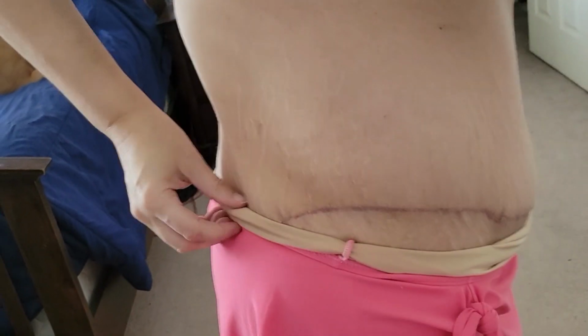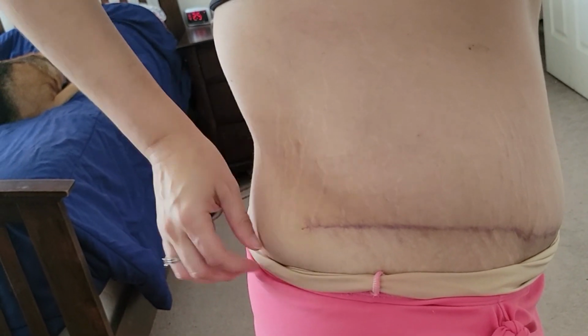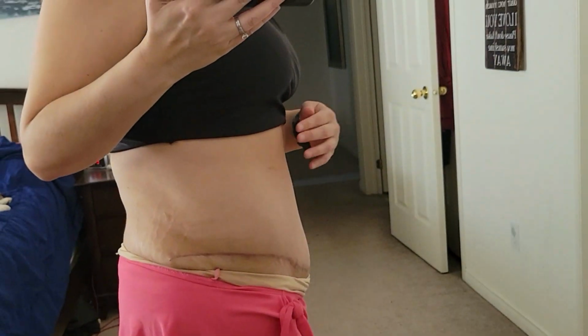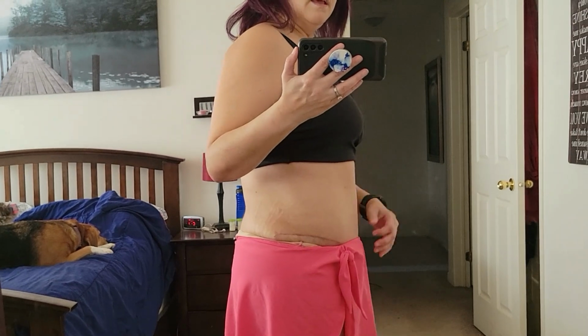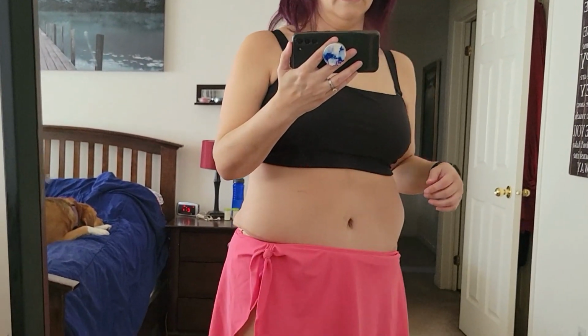They can smooth that out. It's not as pronounced on this side, so they might not need to do anything over here, but on the right side for sure. And then you can see just the overall silhouette is much flatter, much nicer. I'm quite happy with that.